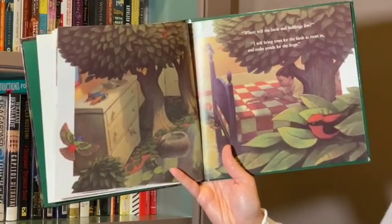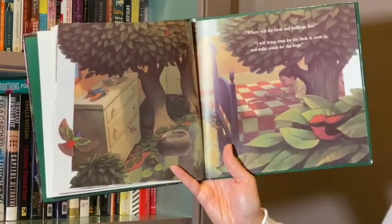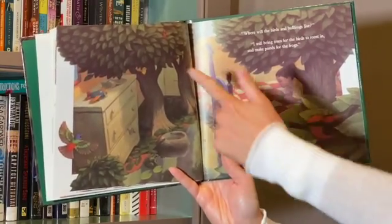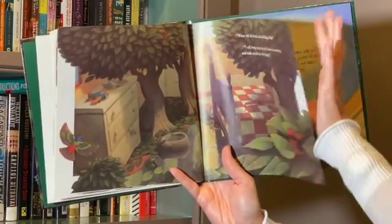"Where will all the birds and bullfrogs live?" "I will bring trees for the birds to roost in and make ponds for the frogs." Look at all this that's going on in his room. It doesn't even look like a room anymore. It looks like the forest.